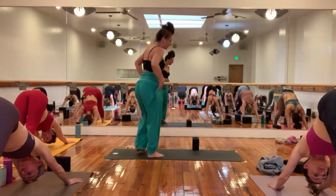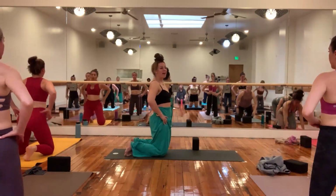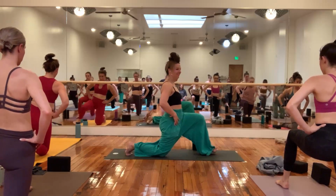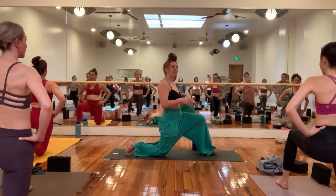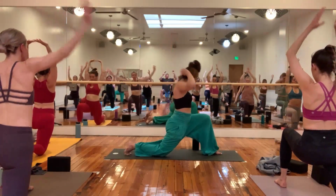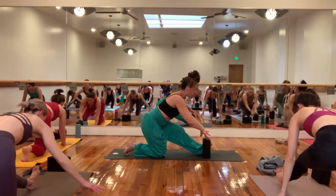Everybody come to your knees, hands to hips. Use your side body stability, steadiness of the heart to take your left foot forward. Good job. Maybe next time, less elephant claw, a little bit lighter. Reach your arms up. Half splits. Straighten your front left leg. Use the block for support.